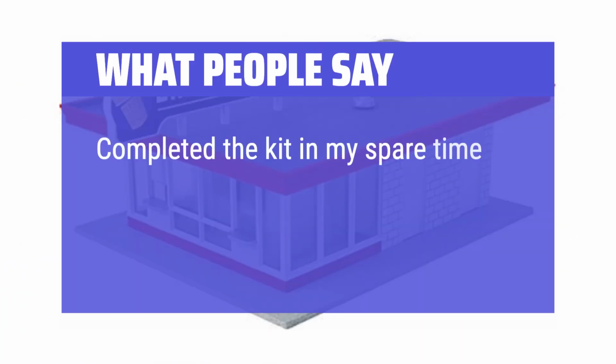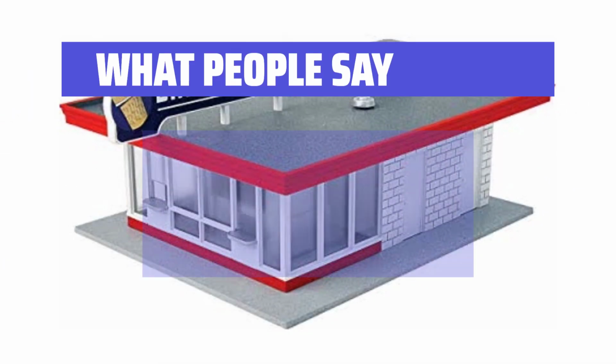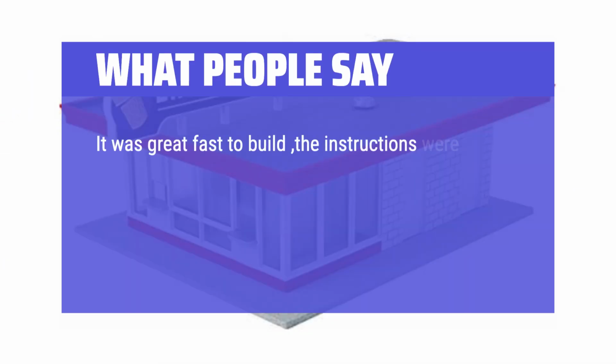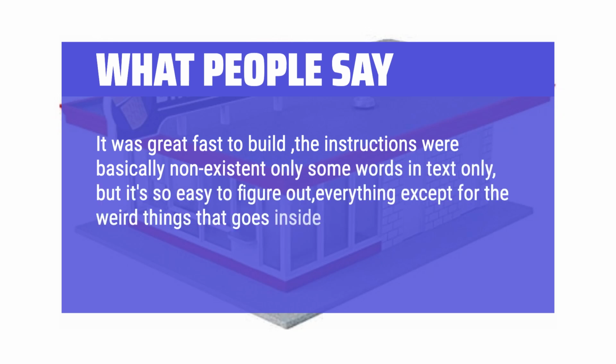Completed the kit in my spare time in a couple of days and it looked wonderful on my dad's layout. It was great, fast to build. The instructions were basically non-existent, only some words in text only, but it's so easy to figure out everything except for the weird things that go inside. Built very quickly in a few hours, would recommend.